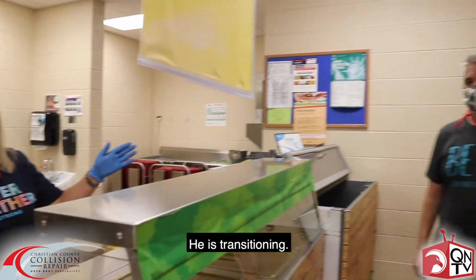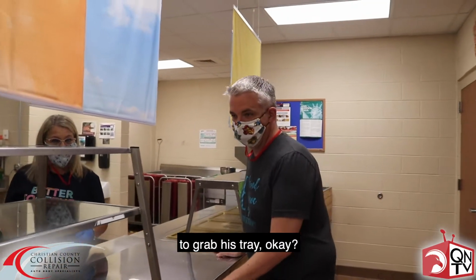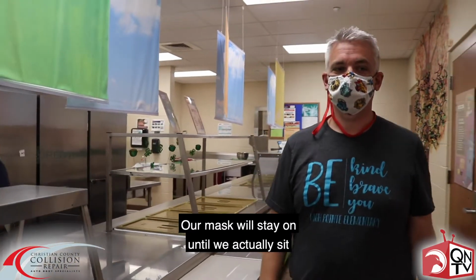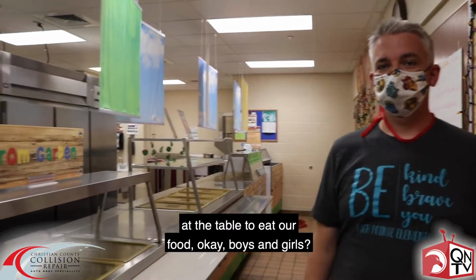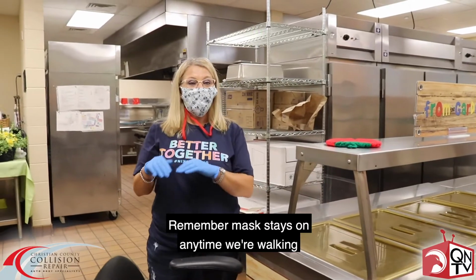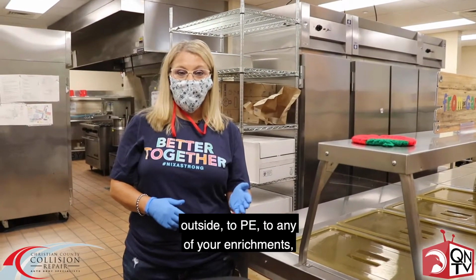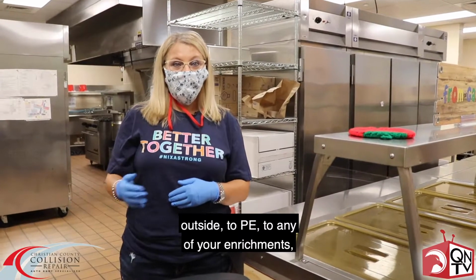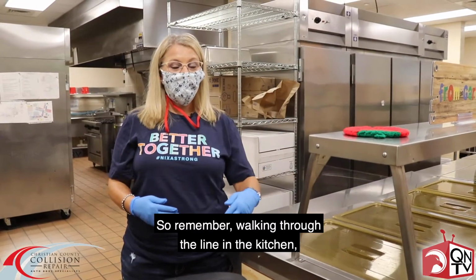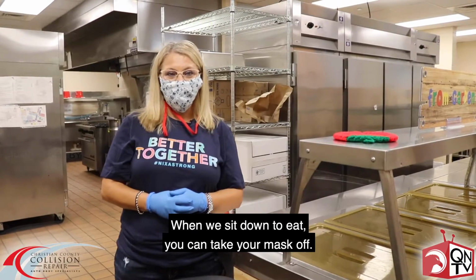We have Mr. Bennett over here. He is transitioning. He's getting ready to walk through the line to grab his tray, okay? Notice he has his mask on, okay? Our mask will stay on until we actually sit at the table to eat our food, okay, boys and girls? Remember, mask stays on anytime we're walking from our classroom to another location in the building, outside, to PE, to any of your enrichments, the mask must stay on. So remember, walking through the line in the kitchen, masks are on. When we sit down to eat, you can take your mask off.